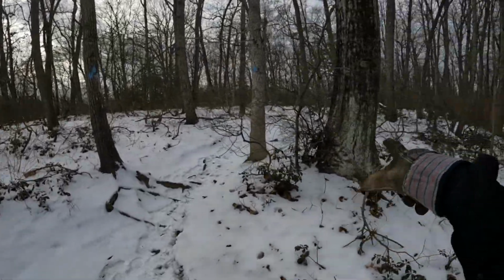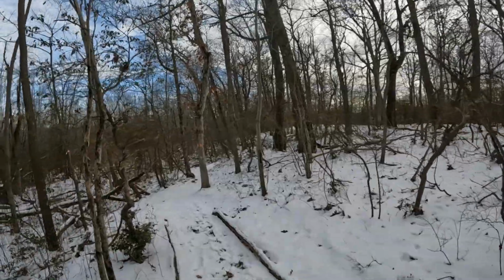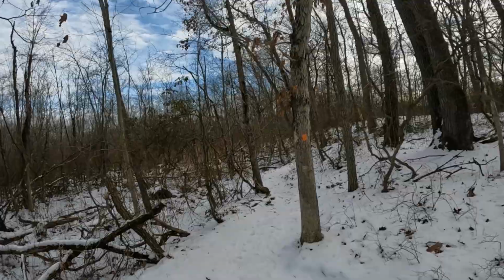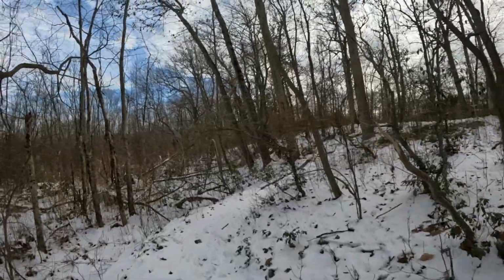There are other trails here, but I'm going to take this one today because I'm kind of limited on time today. So we'll just stick to this area.